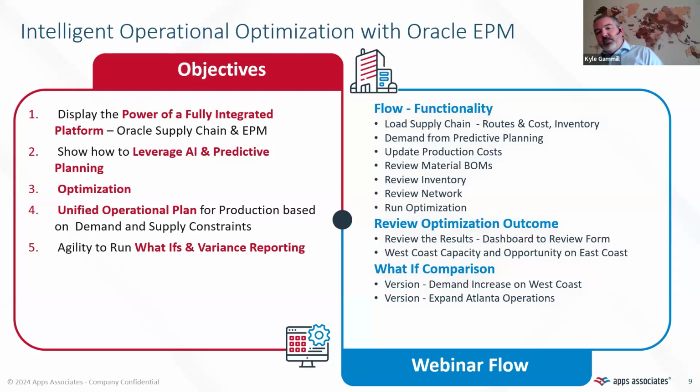Over here to the right is what we're actually going to walk through. I normally don't go through an agenda, but I want to walk through it so that as you see things, you can say, okay, this makes sense. From a functionality perspective, we're going to load some data from supply chain, because invariably at the end of every demo we do, there are a lot of questions about how to get data in the right spot and how that works. I'm going to give you a small taste, but at least answer one of those questions.